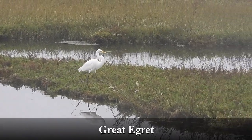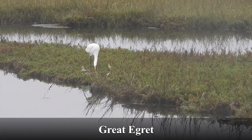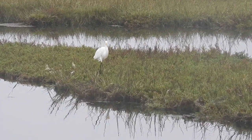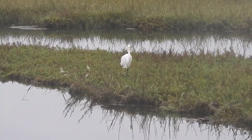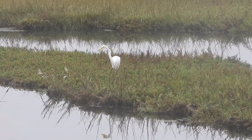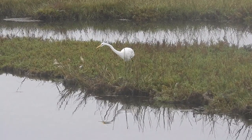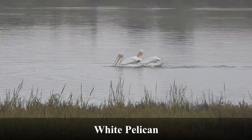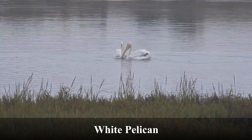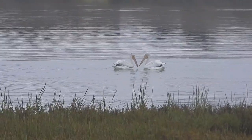This great egret was also feeding on small fish. It is one of 3 native egret species seen year-round at Bolsa Chica. White pelicans are also found year-round at Bolsa Chica, though never in as large numbers as their cousins, the brown pelicans.